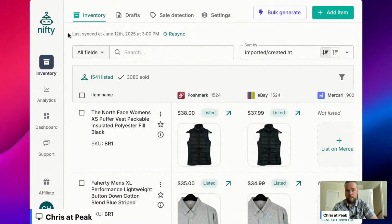Welcome in. Hope everyone's doing good. We're doing a live sort of test trial of the Nifty AI listing tool. I've never used it before, so this is going to be me kicking and screaming my way through it and seeing if we like it. So let's go ahead and share the screen. We got Mini Peek down in the corner, and give me a thumbs up down below in the chat if you can see the shared screen now.